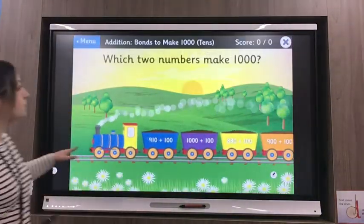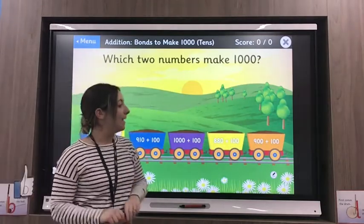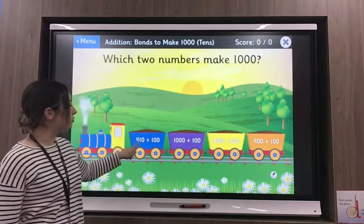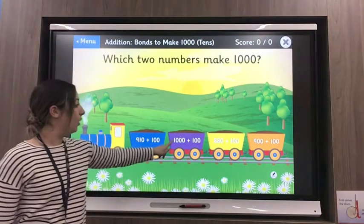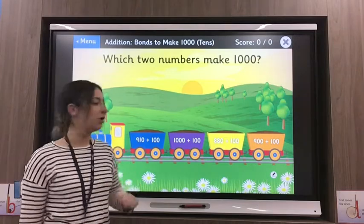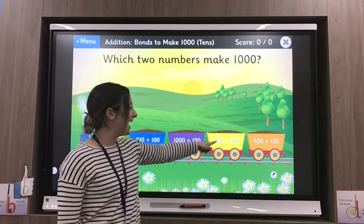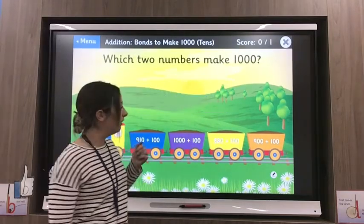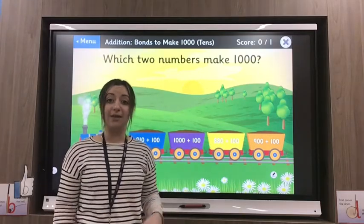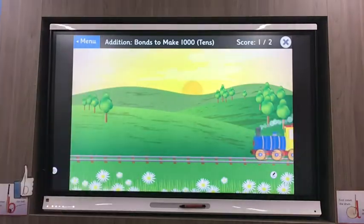Okay, so you have a train that comes up on here, and we need to make sure we see which two numbers make 1000. So we've got a range of ones for us to choose from. We've got 910 and 100. 1000 and 100, well that's going to be more than 1000, so it's not going to be that one. 880 add 100, well that will be 980, so it's not that one. So now we need to look at this one, which is 900 add 100, and that would make 1000, so let's have a go. And then we'll have another train that's going to come on now.